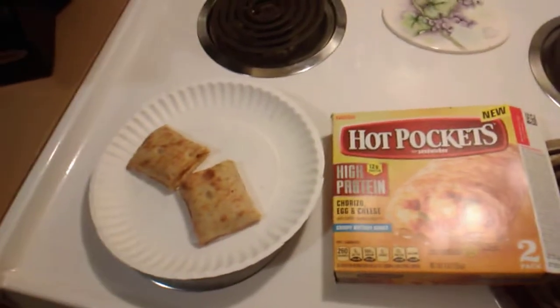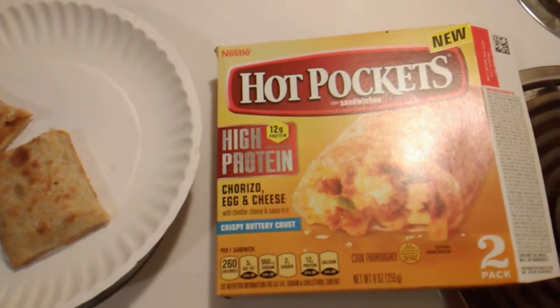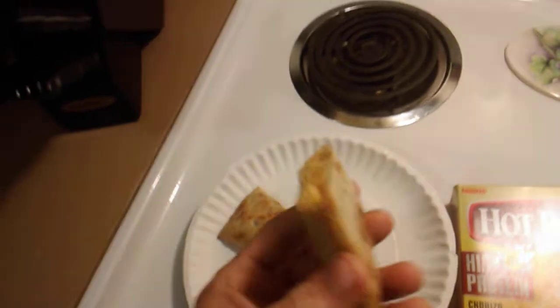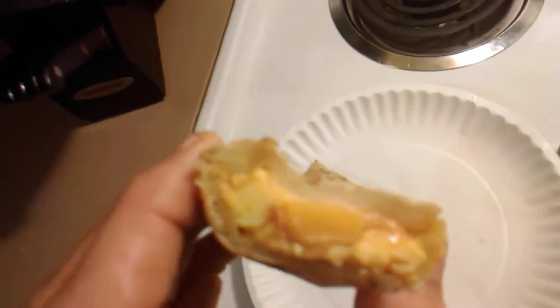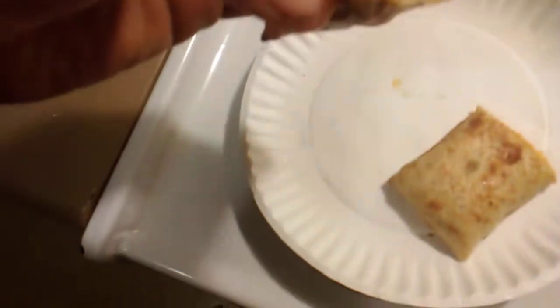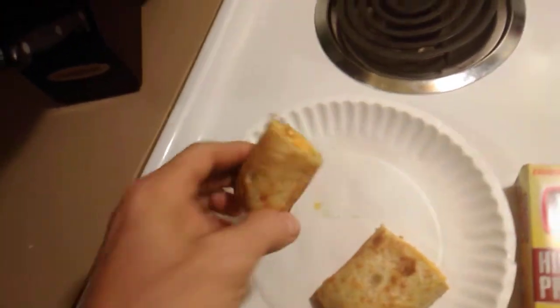Alright, everybody. Here is the new chorizo egg and cheese hot pocket. And I have heated it up and I cut it in half so we can take a look inside and see what's all in there. And right away, we see in there all kinds of stuff. There's cheese, there's chorizo. Let's give it a taste and see how it is.